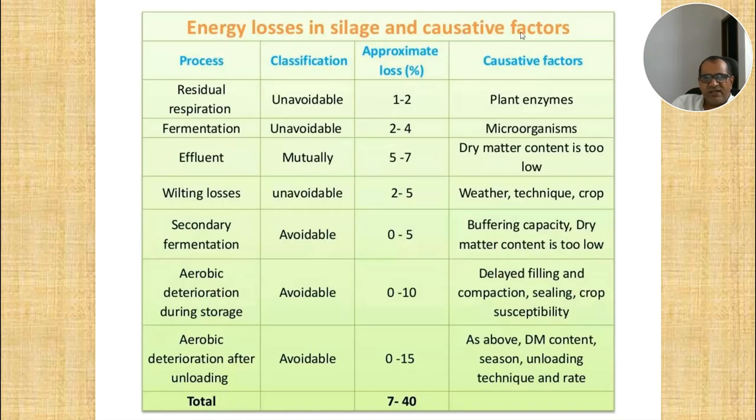Then energy losses in silage and causative factors. For example, approximately 1 to 2% energy loss is from residual respiration, which is unavoidable. Then fermentation is unavoidable, 2 to 4%, effluent 5 to 7%, wilting losses 2 to 5%, secondary fermentation 0 to 5%. Aerobic deterioration during storage, then aerobic deterioration after unloading also. So in total approximately 7 to 14% energy loss will be there.